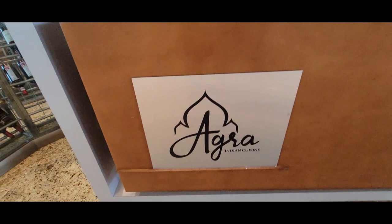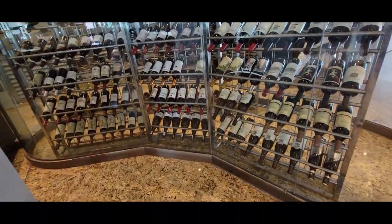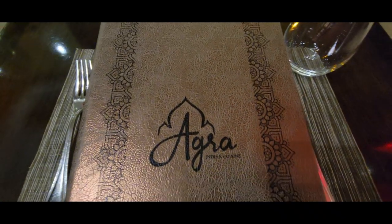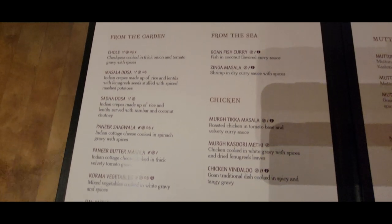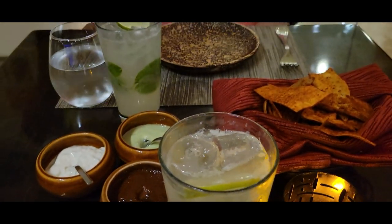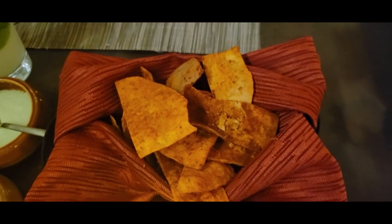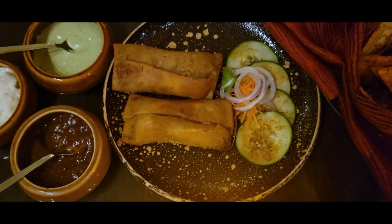Later, in our upcoming video, we take you to Agra Indian Cuisine, located on the bottom floor of the Beach Palace family all-inclusive. The food was tasty, guys, but let's remember that all good things come to an end, because this evening after I eat this dinner and I go back to my room and in the middle of the night, dun dun dun!